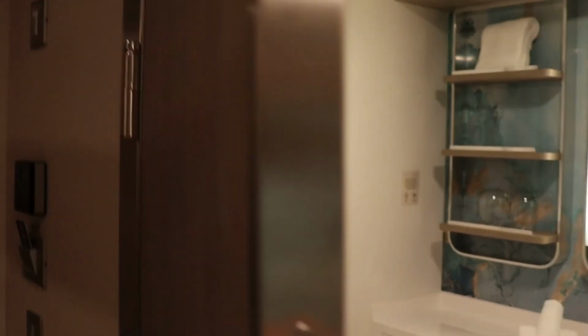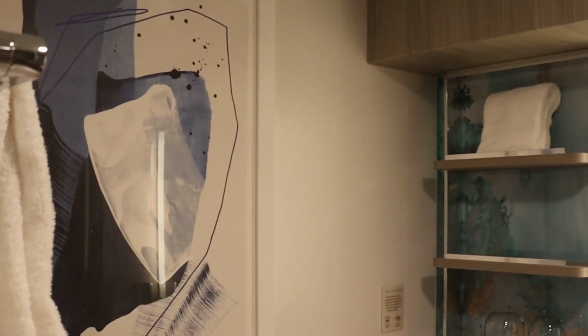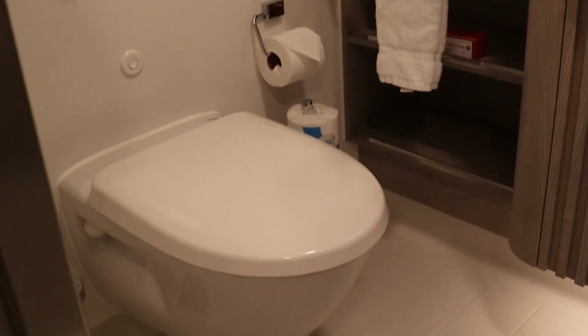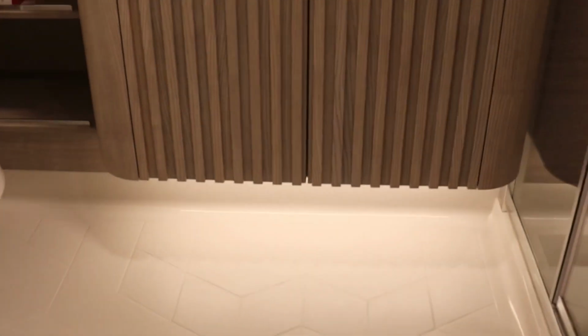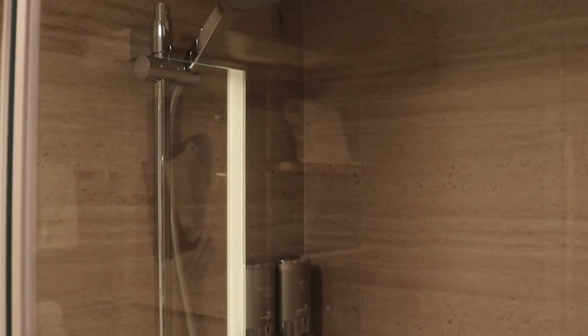And then the bathroom is amazing. The details that they took into building this ship, you can definitely tell that they did not miss anything. The bathroom is bigger than most cruise ships I've ever been on. And right over here we have the shower head and the shower.